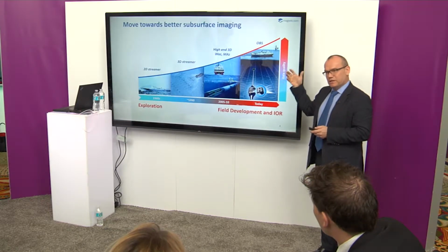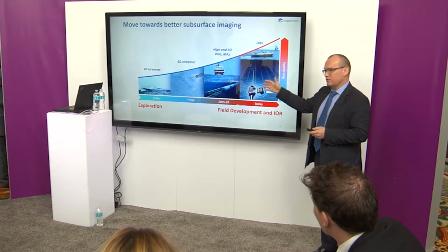The mantra of Magseis is to bring the cost of this down because the quality is better and that's what the clients want. So if you can bring the cost down, the application will be a lot larger.